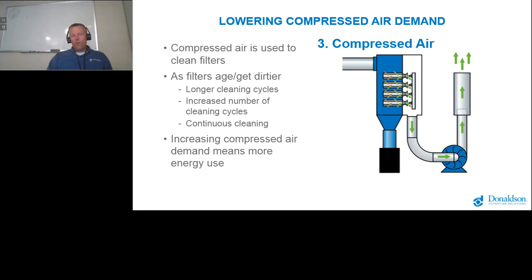Now, most dust collectors will have differential pressure rises on those filters. It will hit a cleaning set point, and now it starts cleaning. It will clean down to a low set point and stop cleaning. That's called on-demand cleaning, which is how most people do cleaning. But as those filters start to age, it's harder and harder to clean the dust off those filters because the dust gets embedded in the filter, and you've got to clean for longer and use more compressed air as those filters age. So the older the filters are, the more compressed energy you're going to use.